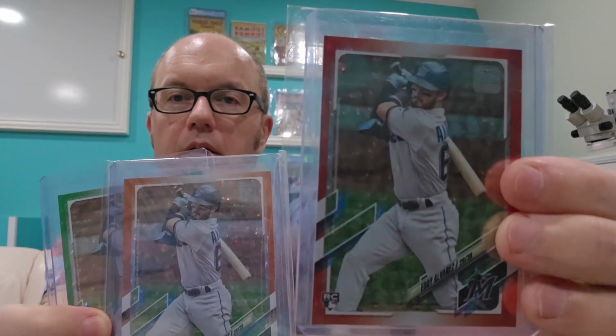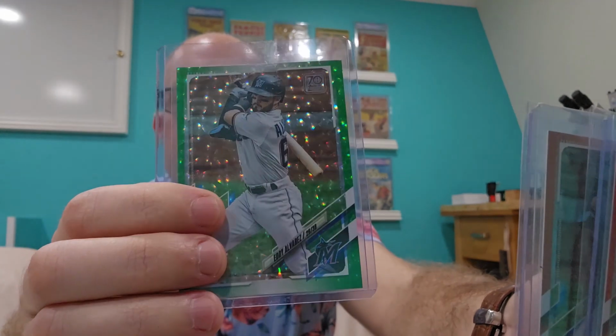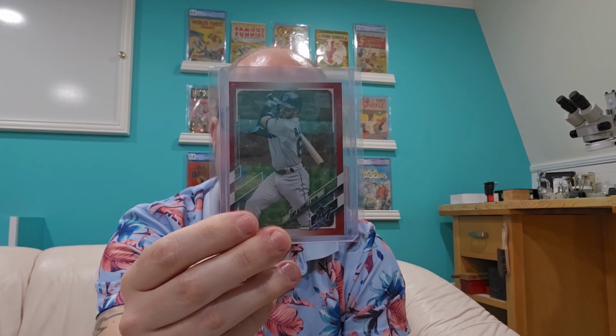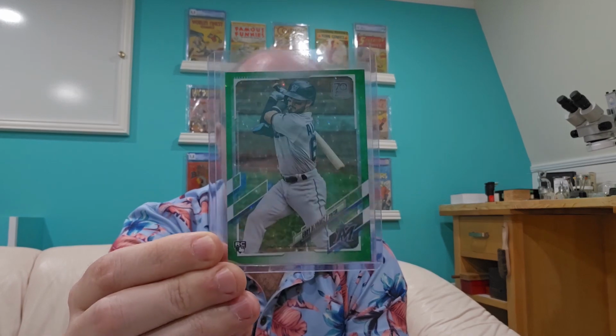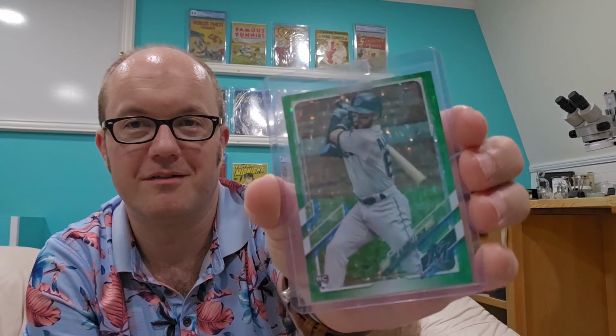And there are a few of those, I've heard them called cracked ice. I don't think that's the real name for them, but these funky, swirly patterns. There's a red and an orange and green. The red is out of 199. The orange, 299. And the green is out of 499. I don't know how well it comes through on camera, but these are really neat looking in person.